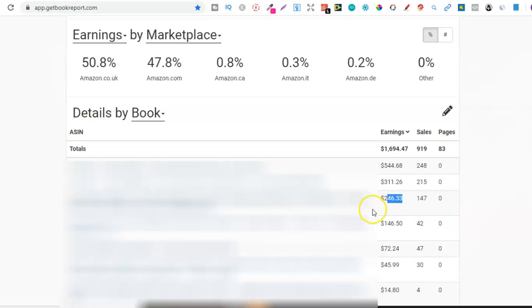This is a composition notebook. It's in the animal niche. I'm not going to say what niche it is. Then this one I sold 42 units. This is actually a blank recipe cookbook. And then this one, well actually, let's go back one. Let's step back. This one sold 42 units, I made $146. Then the fifth one, I sold 47 units and made $72.